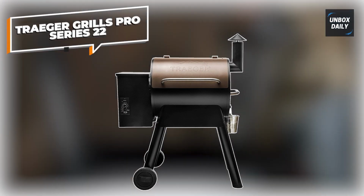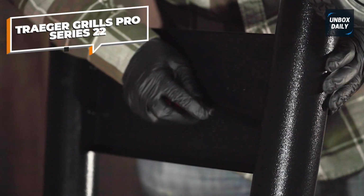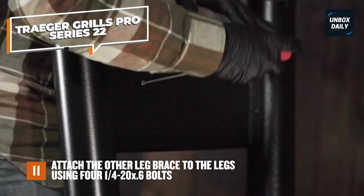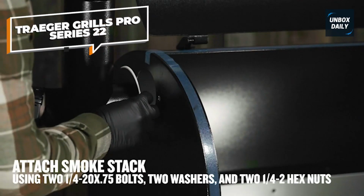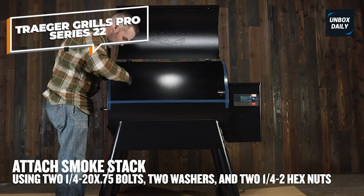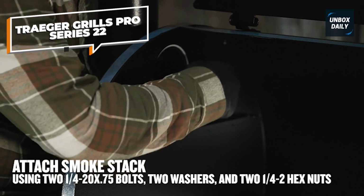Traeger Grills Pro Series 22. Traeger Grill's Pro Series 22 electric wood pellet grill and smoker, genuinely extra huge and unusual in the world of outdoor cooking, is the last on our list, but one of the most enticing options. With 572 square inches of cooking area, it provides a large canvas for your culinary creativity. This extra-large capacity allows you to easily cater to a big audience, making it ideal for outdoor gatherings, family reunions, and large-scale events. But it's the unique blend of ease and flavor that actually distinguishes it.